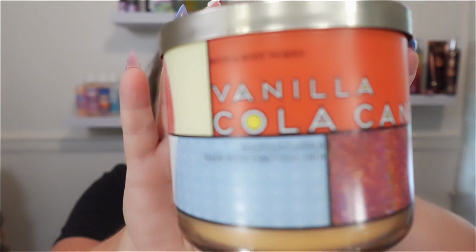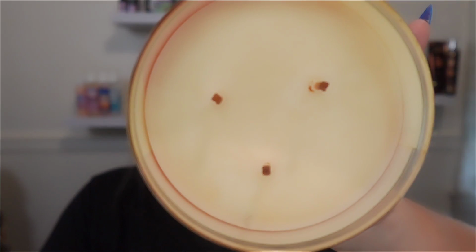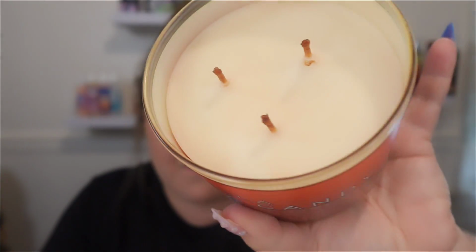Now, the last one I want to compare this to, I told y'all when I did my first impressions video that I had the candle in my temperature controlled basement area where I keep my products. And it is none other than Vanilla Cola Candy. And y'all, this candle was released in 2019, and guess what? I ain't ever even burned her. Not once. Never been burnt. It's like she's never been kissed.